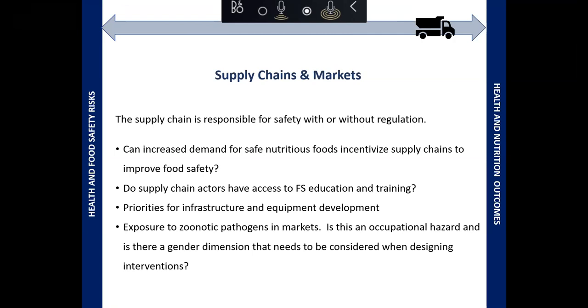The second one I might prioritize here is, what are the priorities for infrastructure and equipment development? We know food safety has to hang on infrastructure. In many of the markets, and certainly most of the markets where we work, you don't have running water, you don't have clean water, you don't have refrigeration, and the grid is often highly unreliable. And so where do we begin with an investment in infrastructure and equipment?